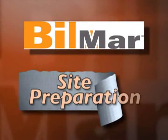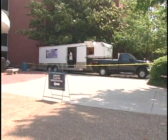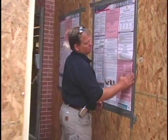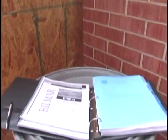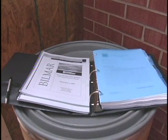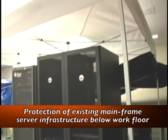The key to the successful completion of any job always begins with the right site preparation and the establishment of a regulated area. Once the truck arrives and all the equipment is unloaded, we get set up. We make sure all safety notices are properly posted to meet OSHA and all other regulatory requirements. All processes and procedures are well documented and mapped out and are readily available on site for reference. We make sure all valuable equipment is properly covered and protected.